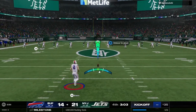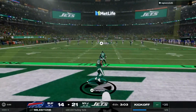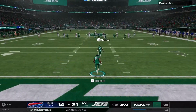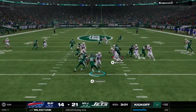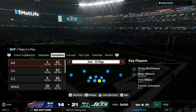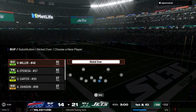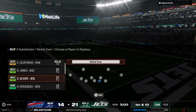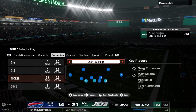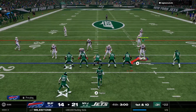And just like that, we're back to a one-possession ball game as the kickoff is away. Chooses to bring this one out. And the return sets them up just beyond their own 20. Drive starts out with a 1st and 10.